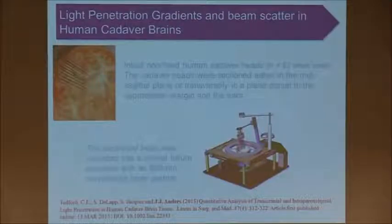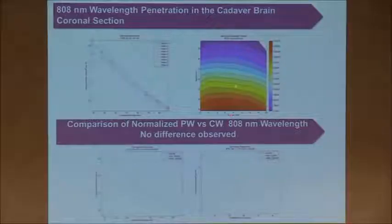So we went on and we did a much more elegant experiment. This was led by Dr. Clark Tedford, who currently has fabulous data on the use of light for dry macular degeneration. Really wonderful data. And he came up with this rig where we could cut off the top of a cadaver head, fresh cadaver, cut the head in half, and mount it here. We had a laser on the outside, and then these are all sensors. And basically, the bottom line in this panel is that we found that light could get 40 millimeters, or 4 centimeters, into the brain. Now, whether this is a truly photonic optimal dose isn't known.